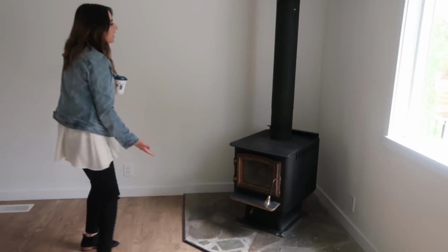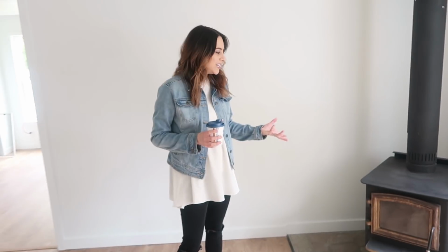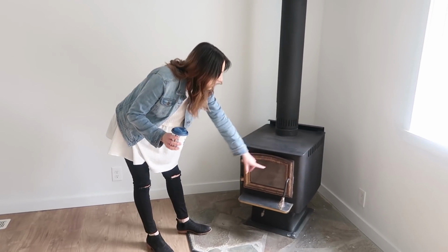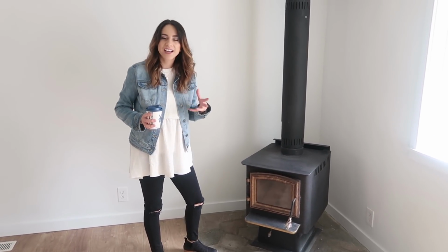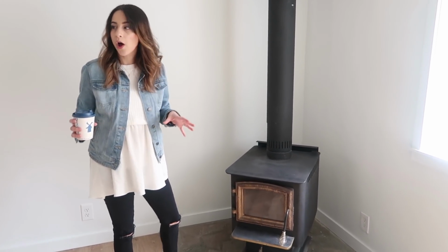This fireplace was here. We always like to leave these because they're just so cozy. Usually we paint this black, didn't get to it this time, but that's fine because it kind of goes with the industrial farmhouse theme of this mobile home.